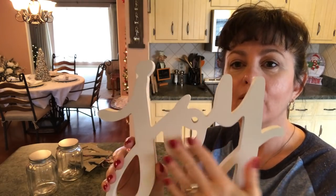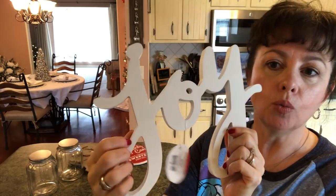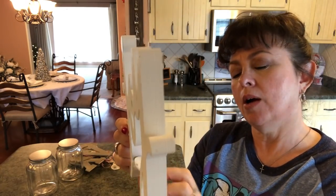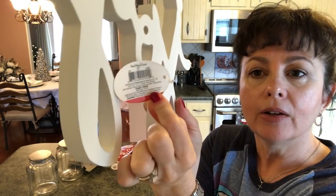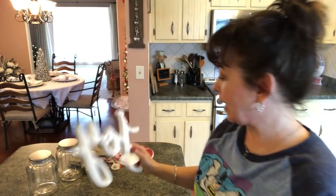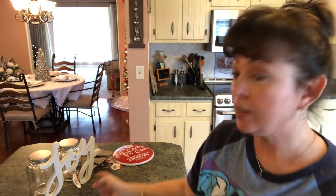Okay, then I saw this joy, and I think it is adorable. I love how it's written out. It's just beautiful, and it's just wood. It was $3, okay? So I definitely like that. And you can see it does stand up on its own.